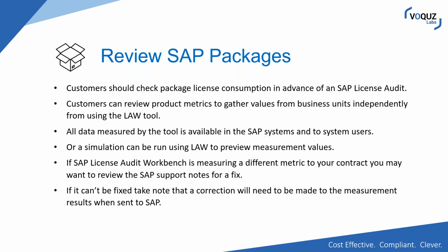I'll give you a little example. APO licensed on planning sites and previously on planning locations. Well, if half of SAP customers bought the product on planning sites and the other half bought it on planning locations, LAW can't possibly be measuring both values. So who's actually getting the right number out of the tool? Well, that's a common problem, is that license metrics are always changing, and that's why it's absolutely crucial that you review SAP packages and product metrics well in advance of a license audit. And it can involve looking at some product measurement resources online to try and correlate that to the data in your LAW report. And then you can determine if that matches what the license metric in your contract is or not.